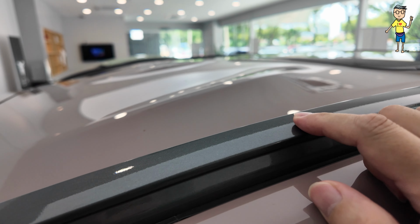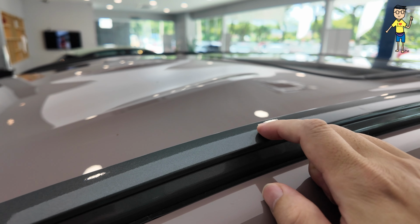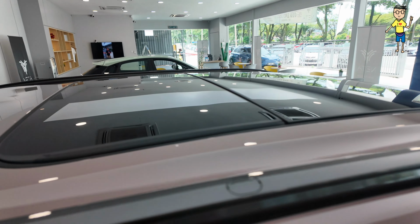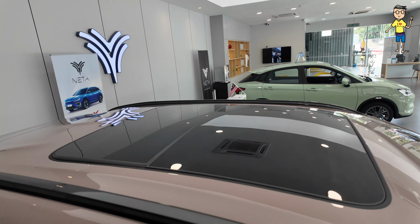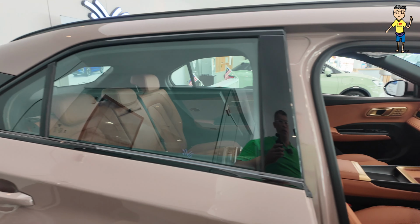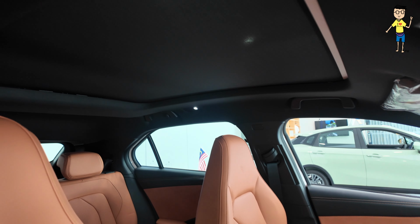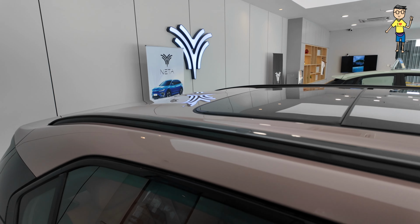The roof rail is in gunmetal grey, but it's not really the satin type. This is the gloss type, so it's probably spray painted on. Check out the roof. Let's see whether it's a panoramic roof. Yeah, it's kind of a panoramic roof, but not fully to the back. It's only about almost three-quarters of the back seat.